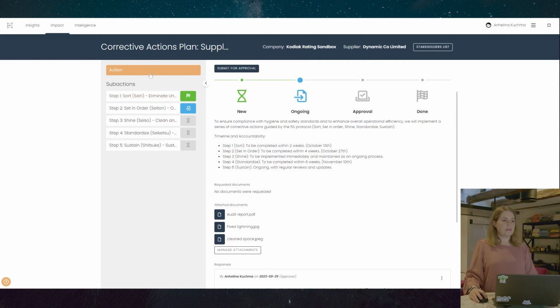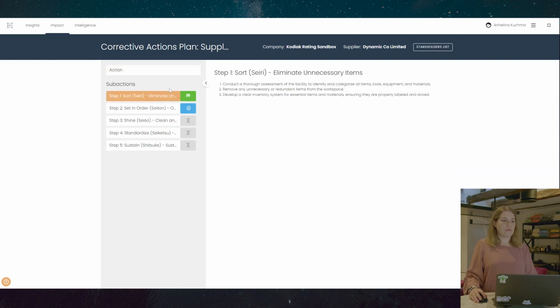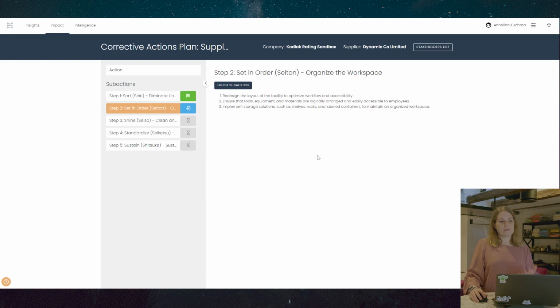Here on the left side, you can see all the sub-actions. For the corrective action plan, it's going to be probably a list of non-conformities, or as you can see in our example, we were using 5S protocol with the corrective actions, which means sort, set in order, shine, standardize, and sustain. It depends on your process and the way you are creating a corrective action plan. But you can also open each of the sub-actions and see the name of the sub-action and the description.